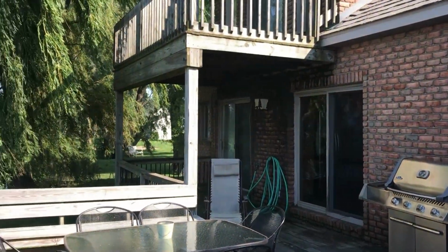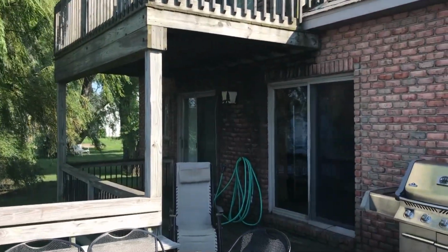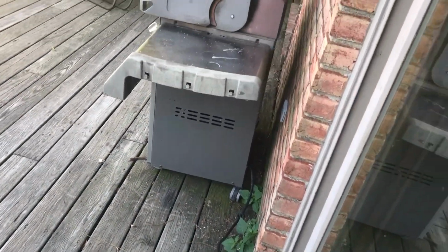The guy has several Airbnbs, but we had to go with this one just based on the number of people that sleep. So if you're looking for one for like 5 or 6, you can get ones that are a little bit closer to the park. You love the gas grill. Yeah, it's gas straight in, no propane, it's great.